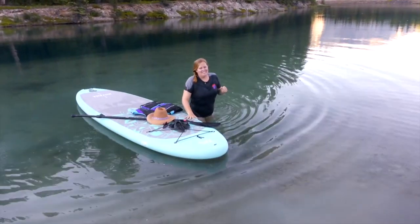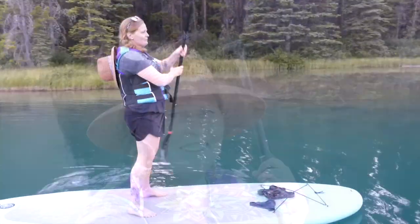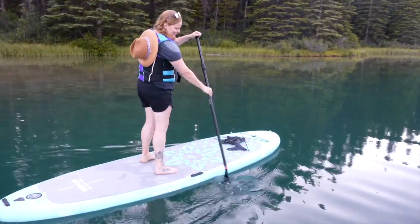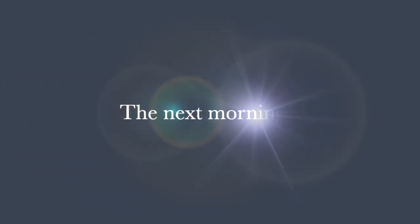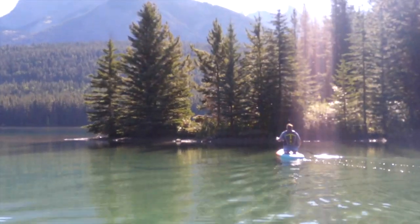How's it now, Beck? Alright, we are on our way back, wet and clean. Just a little elk out this morning.